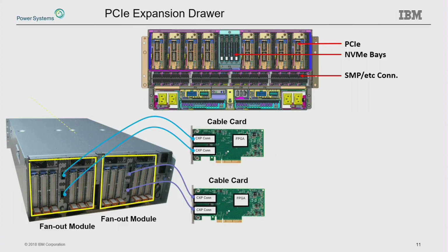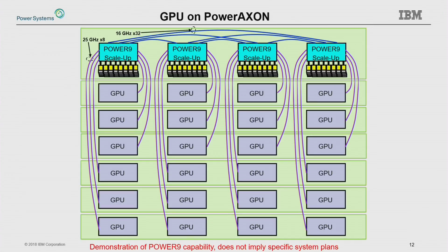We like PCIe, and so we have PCIe in the back of the box, 8 different channels of that, 8 different cards, but you can plug in an optical expansion card to give very large numbers of PCIe devices for some of our customers who like dedicated devices for each of their partitions in the box.